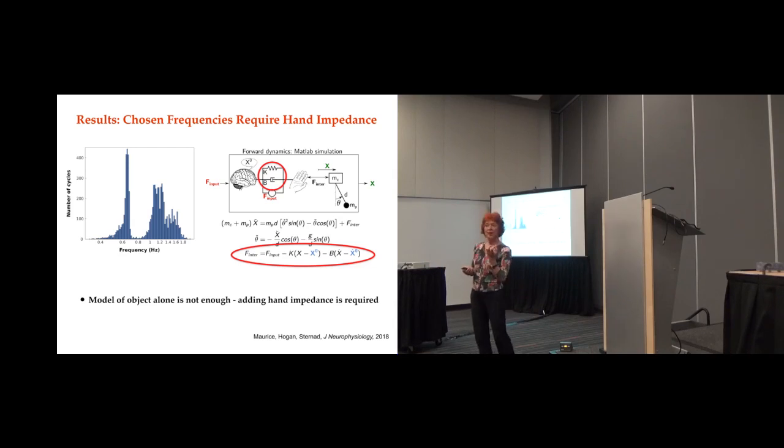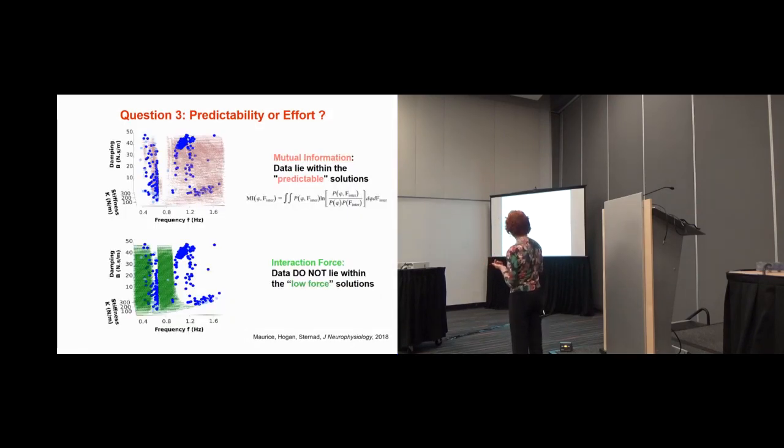Predictability was quantified by the mutual information between the input force and the object dynamics. A kind of nonlinear correlation measure where the higher the mutual information, the more predictable the system. Using simulations and plotting the data, we arrive at this summary graph. So for different frequencies with different stiffness and damping values in this three-dimensional plot, we colored the areas, and we is Pauline Maurice, who you just heard in the introduction. We colored the areas in this space with this kind of pink, where predictability or mutual information is above a certain value, high, and each of those blue points is a trial which also is characterized by a given frequency and the estimated stiffness and damping values.